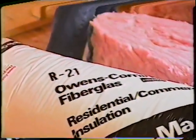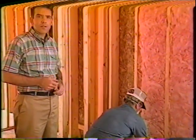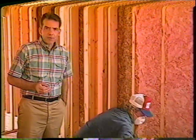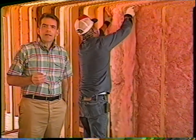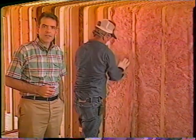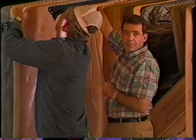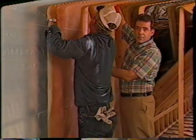Next is new high-performance 5.5-inch R21 fiberglass bat insulation from Owens Corning. We've used this kind because compared to others, it has more insulating value per square foot. This means it can do a better job of conserving energy and can even reduce the outside noise level in the home. The next step is to apply a polyethylene vapor barrier to block out moisture. It's the same kind used for the floor system.